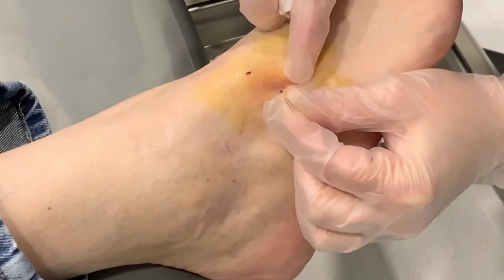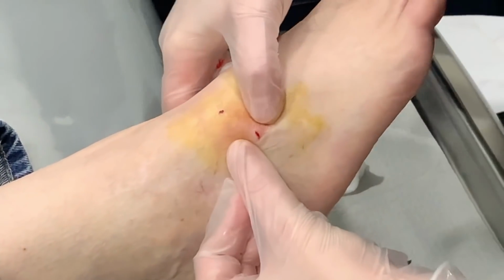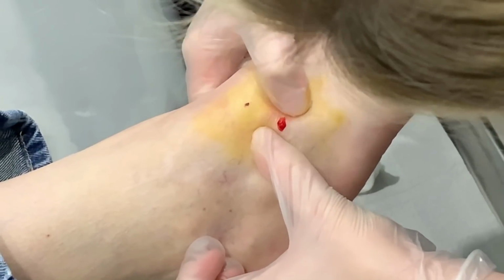And so sometimes we'll take them to the OR, numb up the patient really well, make an incision, and take the sack out. But again, sometimes patients don't want to do that. It's not super painful. It's just preventing them from wearing their shoes. And so we'll just drain it in office.